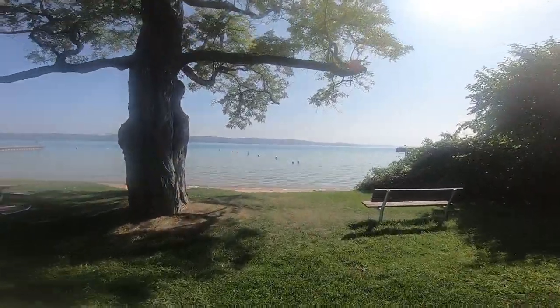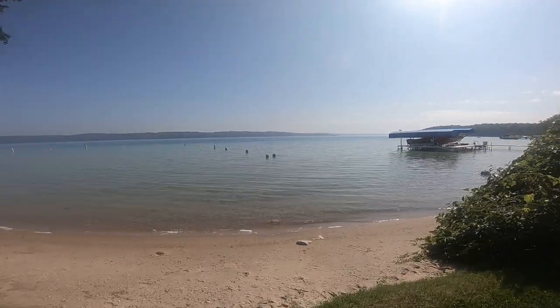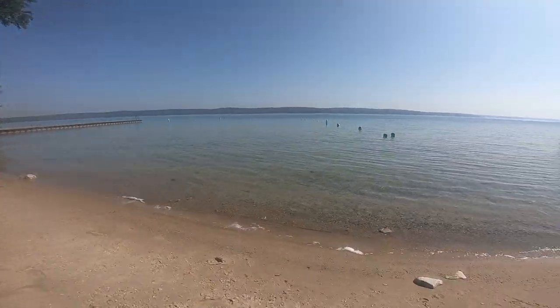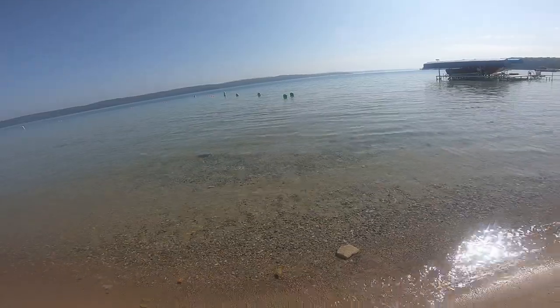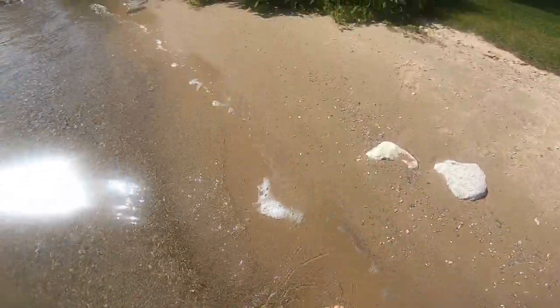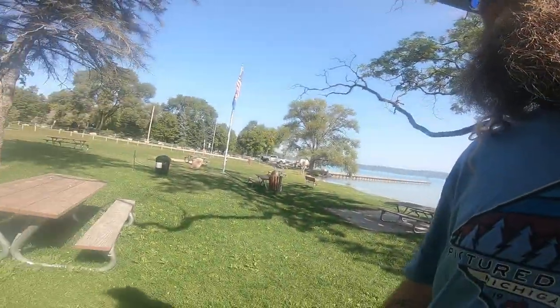Another nice view. Now we're on the northwest side of the lake. So we came from around there and drove all the way around here. It's just beautiful. Sand's beautiful. The water actually doesn't feel as cold as I was thinking it would be. Like Lake Michigan, it could also just be because we've been in cold weather for so long that it's starting to feel warm.